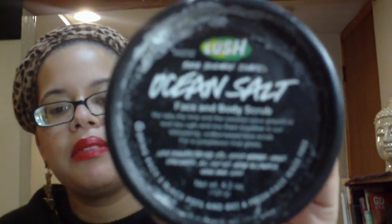So on to the things that I recently purchased with my gift card, which was only two things. The first thing I purchased is this product called Ocean Salt, and it's a face and body scrub. Sorry, it's all janky. I've obviously used it, and I've wanted this for quite some time. It's supposed to be a super thick exfoliant.